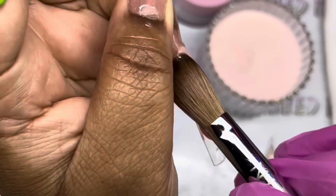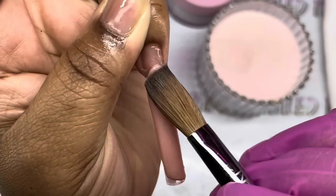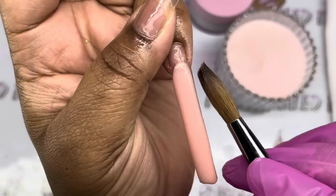Oh, also, I almost forgot, I do have on their 3XL tapered square tips. Love those. I will always have on Nail House's size 3XL tapered square tips.